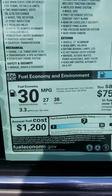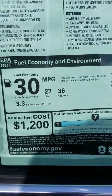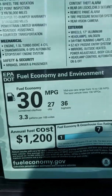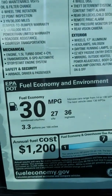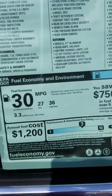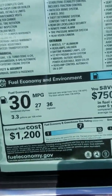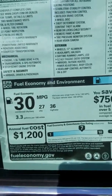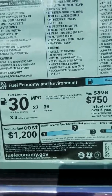As you can see on the window sticker, it's 27 miles per gallon in the city, 36 on the highway. They do that with a 1.5-liter turbo engine and a 6-speed automatic transmission. That also includes the stop-start technology. So when you come to a stop at a stoplight, the engine will actually shut itself down. How the engineers did it is beyond me. They're a lot smarter than me when it comes to that. But that allows you to save on fuel because you're not running while you're sitting there.